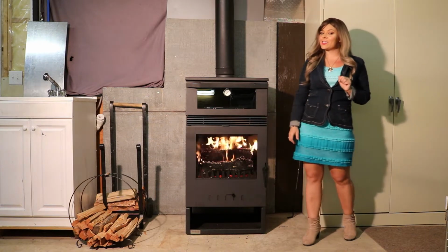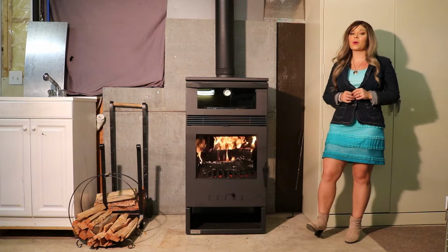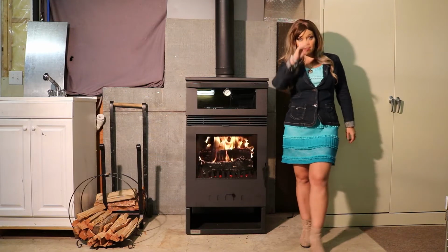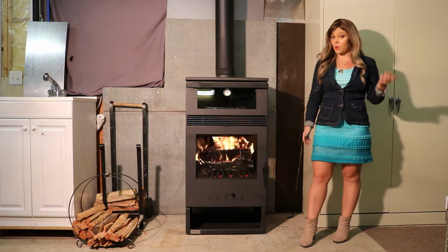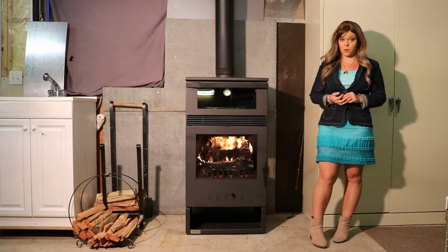This is the Teba TKS-15 Cookstove right here, a beautiful three-sided panoramic cookstove imported from Turkey. One important thing to keep in mind, this product is not UL listed. If you have homeowner's insurance on your location where this stove will be installed, please check with them to ensure this will not cause any problems for you.